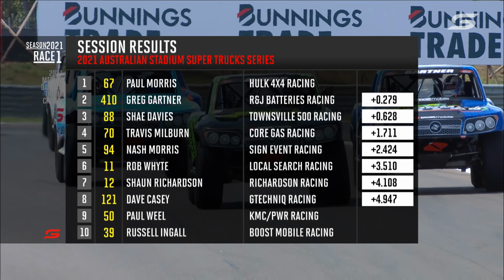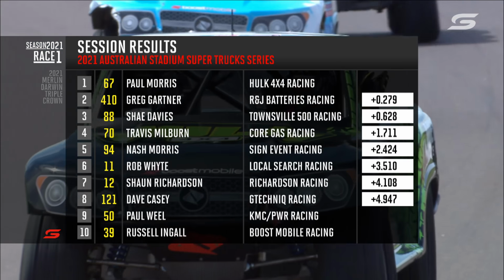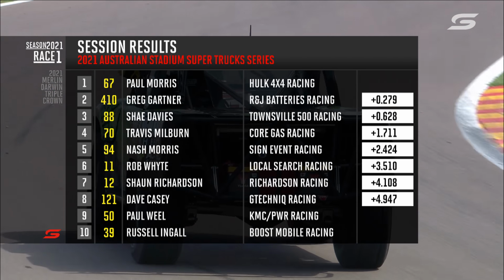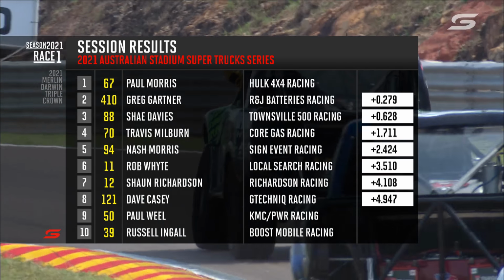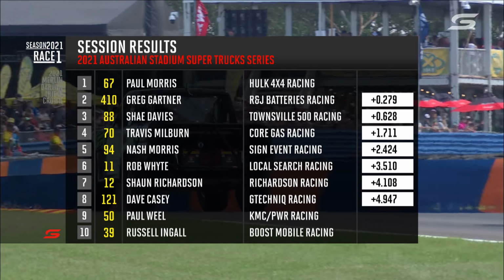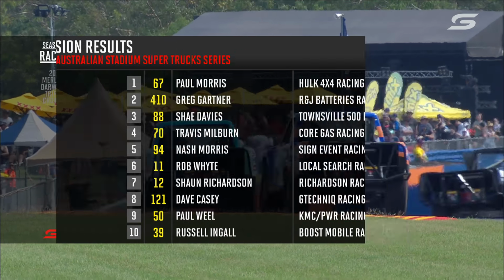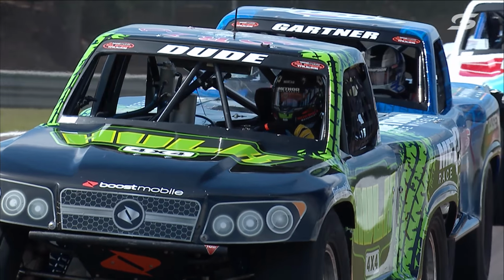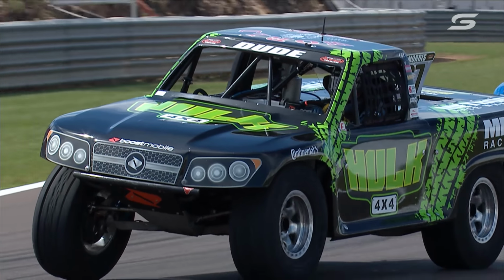Incredible finish. Morris from the back of the field ahead of Gartner, Davies and Milburn. Nash Morris, who led early, finished in position 5 ahead of Whyte, Richardson, Casey and Paul Wheel and Russell Ingall. Let's get to the bottom of what happened to Russ in that one. But Paul Wheel, the KMC Wheels team, have plenty of work to do before race number 2. Thoroughly enjoyed that one, and a busy night ahead for our crews down in the pits. But victory number 3 going to Paul Morris. The Hog 4x4 cements himself nicely at the top of this year's championship with 2 races to go.